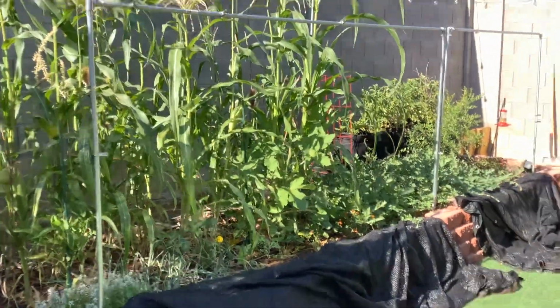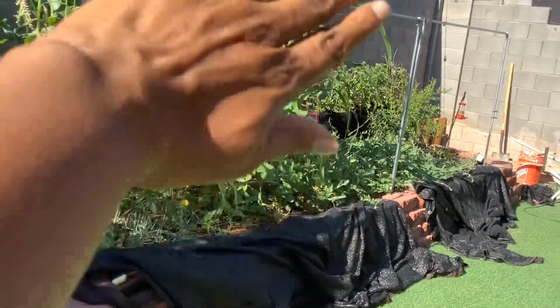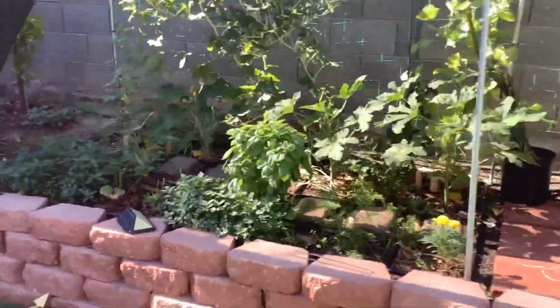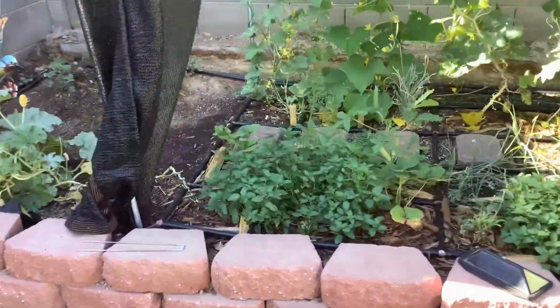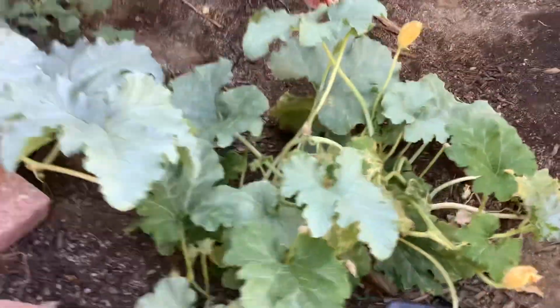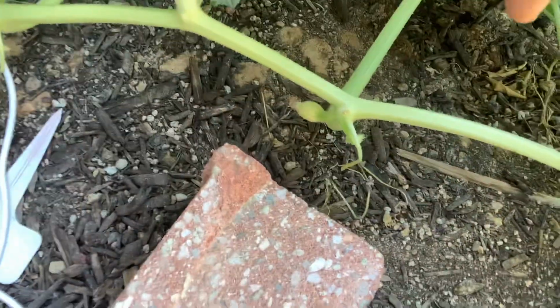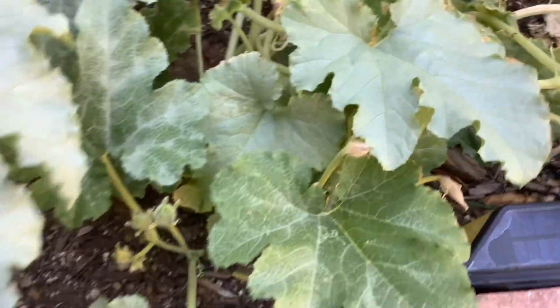But it still gets covered right here in the front section. I cover the front, but the top is exposed. Anyway, let's go to the first grid here. So we still have our pumpkin. There's like a couple of female buds on here, but let's see if I can show you one of them. But I don't know if it got fertilized or not. So we'll see what's gonna happen with that.